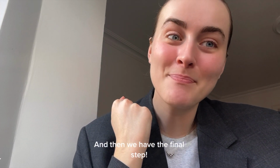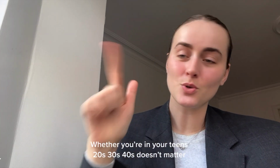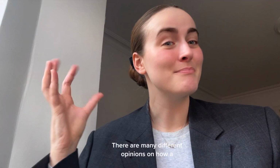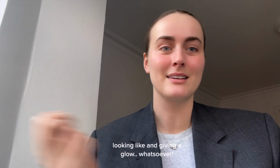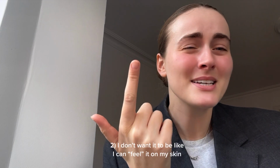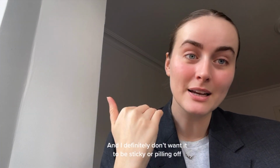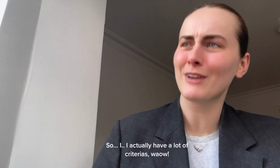And then we have the final step, which is, of course, sunscreen. Yay! Whether you're in your teens, 20s, 30s, 40s, it doesn't matter, wear sunscreen 365 days a year. There are many different opinions on how a sunscreen should feel, look, and whether it should give a glow. For me, the most important thing is not to leave a white cast. I don't want to feel it on my skin. And I definitely don't want it to be sticky or peeling off, or just not be a match with my other skincare products. So I actually have a lot of criteria.